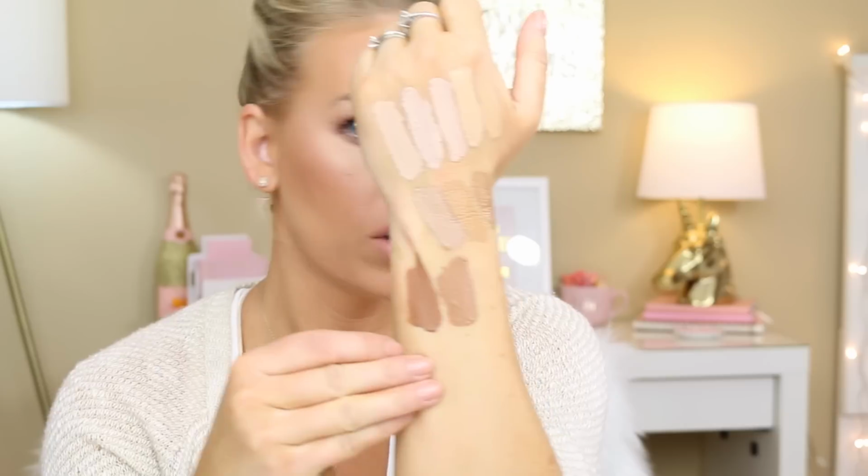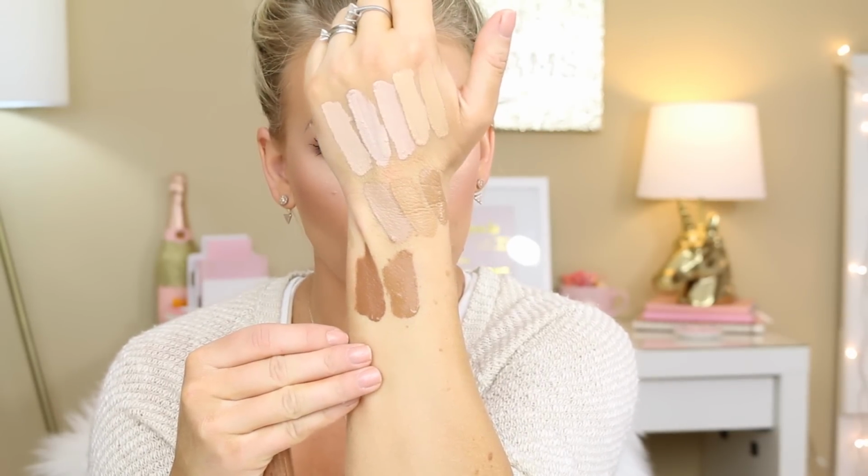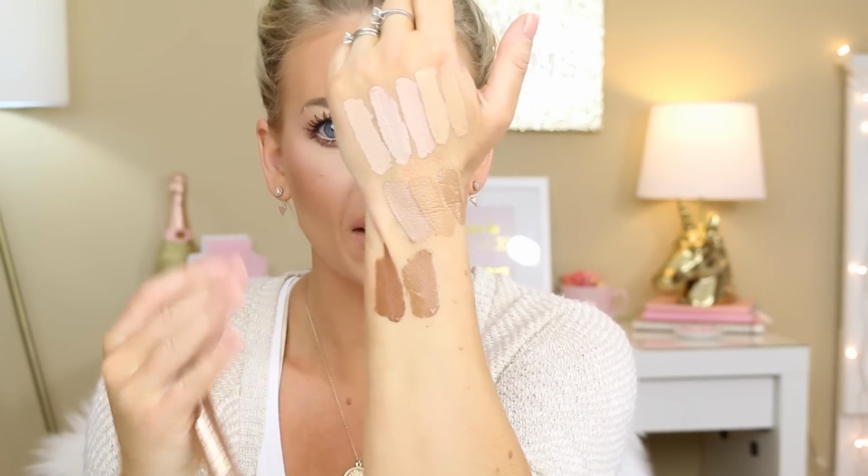So those are all of the shades. I'll cover my face so it'll actually focus on my hand instead of my face. So you can see it has a great range of colors. I feel like no matter what skin color you are, you're going to find a concealer that will match for you, because they did a great job of finding some with pink undertones and some with yellow, and they really do have a nice variety. So I think this is a really great concealer.